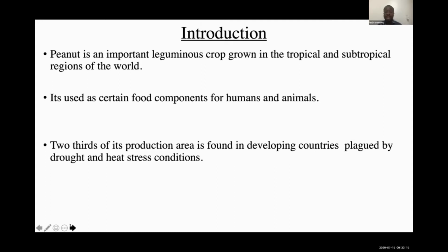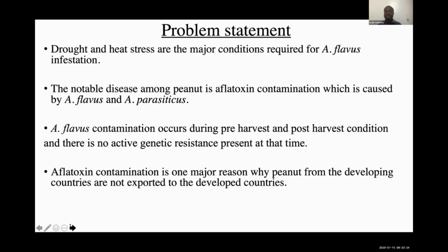However, 2/3 of its production area is found in developing countries, which are characterized by drought and heat stress conditions. Drought and heat stress conditions are the major requirement for A. flavus infestation to take place in the field. A. flavus and A. parasiticus are known to cause aflatoxin contamination, which is one of the notable diseases found in peanuts, with A. flavus causing aflatoxin B1 and B2, and A. parasiticus causing aflatoxin G1 and G2.